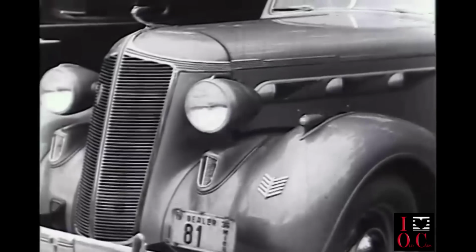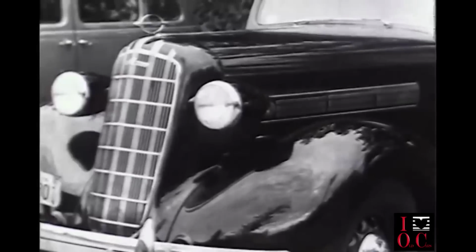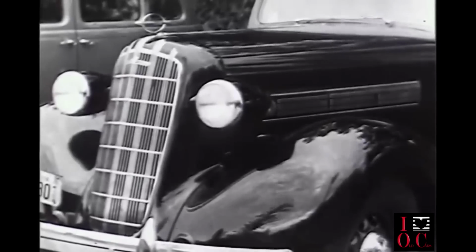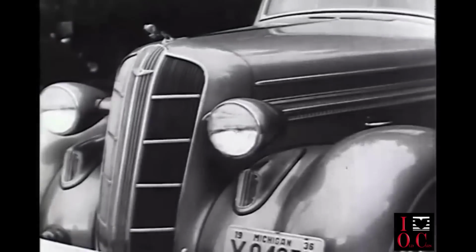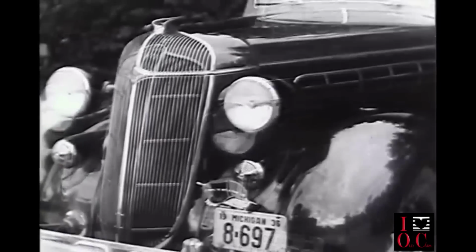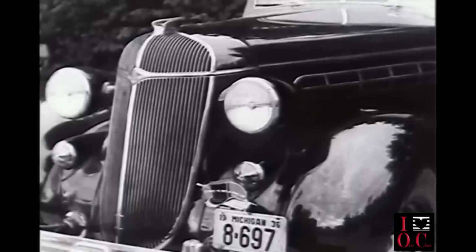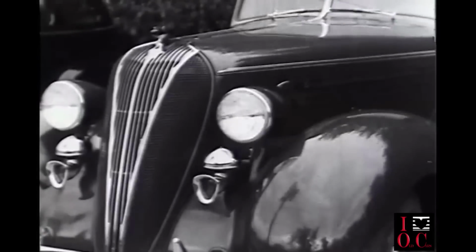If imitation may be considered the sincerest form of flattery, here is a real tribute to Oldsmobile designers by the automotive industry. Small wonder that the casual observer has difficulty in distinguishing between the various makes of cars on the road, and there would appear to be more truth than humor in that oft-heard remark.